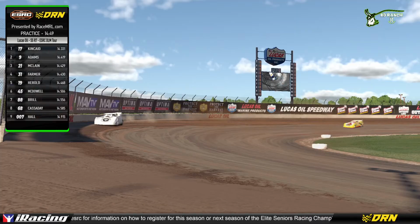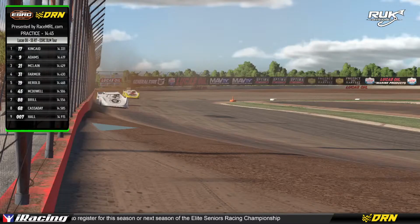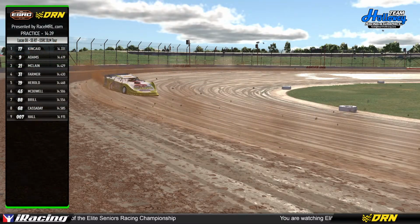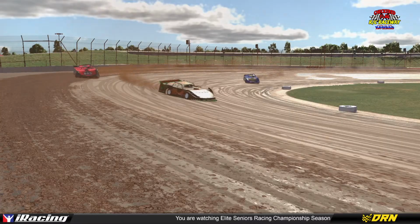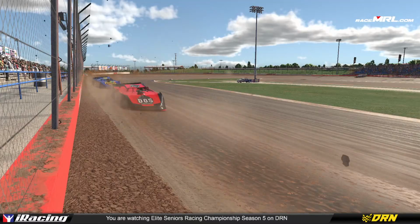Get some static shots of the cars rolling around the racetrack, as we're going to take a look at the points leader at the moment.